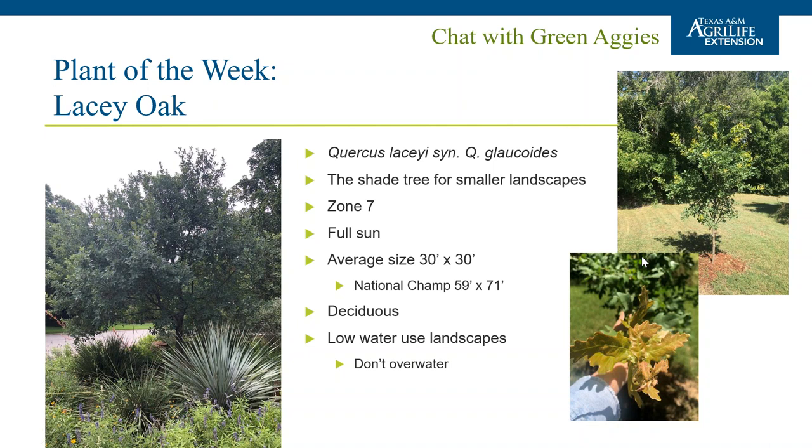You can see there at the Botanic Garden, they've got a real nice low water use landscape around this tree, and they're all doing well together and growing great. So that's the lacy oak, propagated by acorns, Texas native, nice for a smaller landscape for the average home lot. It's a great choice. Beautiful blue-green color, attractive new growth, and I have nothing bad to say about it.